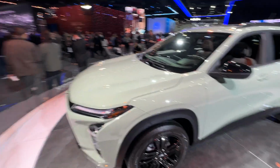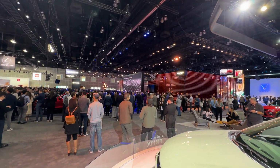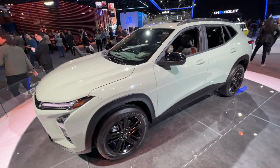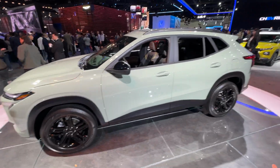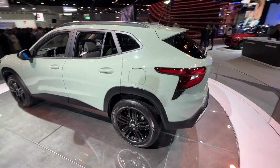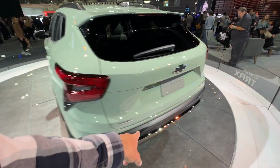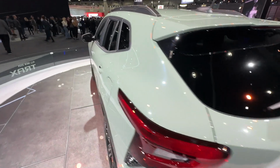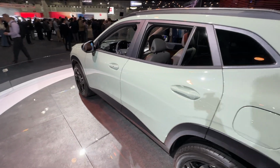Now, it's going to get really loud because Genesis is going to be doing a presentation right there and I'm right next to them. So I apologize for that, but I wanted to show you this car because this is one of the most affordable vehicles here. Yep, it's the brand new 2024 Trax, and this is the Active model. And what makes this car unique is that it actually starts at $21,000.